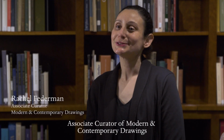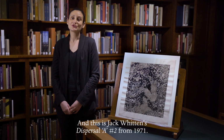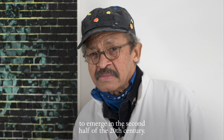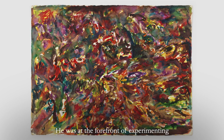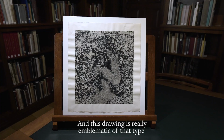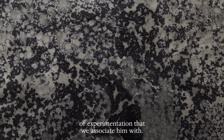I'm Rachel Federman, Associate Curator of Modern and Contemporary Drawings at the Morgan Library and Museum, and this is Jack Whitten's Dispersal A No. 2 from 1971. Jack Whitten was one of the most innovative abstract artists to emerge in the second half of the 20th century. He was at the forefront of experimenting with materials and techniques, and this drawing is really emblematic of that type of experimentation that we associate him with.